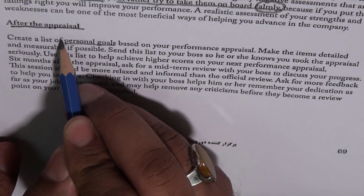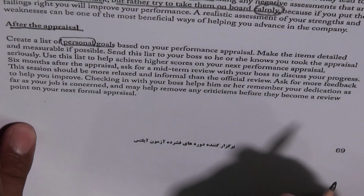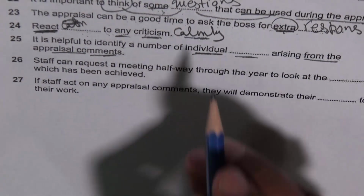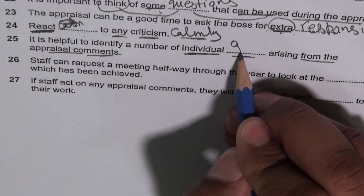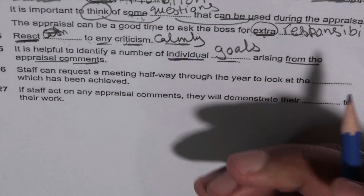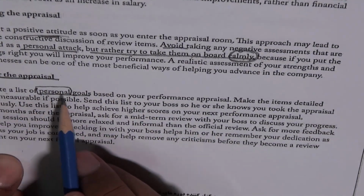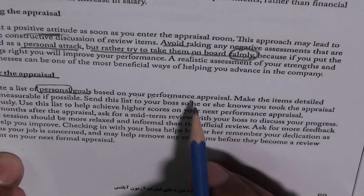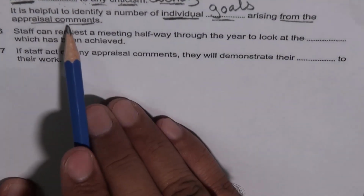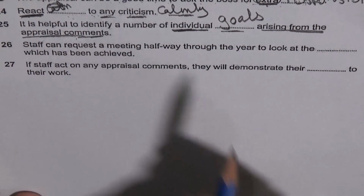Now here they are using the word personal and there they are using the word individual, right? So let's see. It is helpful to identify a number of individual or personal goals. Clear? For individual, they have actually used the word personal. Create a list of personal goals based on your performance appraisal, arising from the appraisal comments.